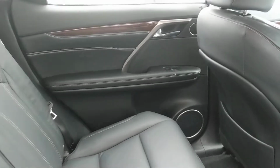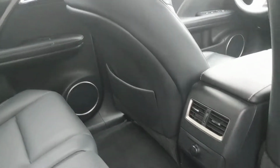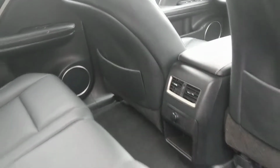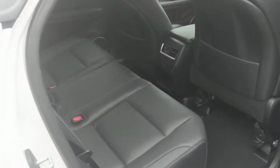Second row seat, just as beautiful as the front. Although no heated or cooled seats back here, you do have rear vents for ventilation, as well as a power plug here. So coming back out, reclining second row seats make it a little bit more comfortable, especially for taller people like myself.